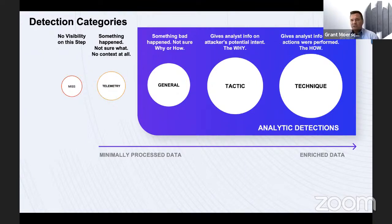And then you move into the blue box. These are what are called analytic detections. That's what Mitre calls them. And as you'll notice at the bottom, we have minimally processed data moving to the right to enriched data. The whole idea is, can the tool produce context and correlate things automatically, really for the purpose of making the job easier for the analyst, making the job easier for whoever the responder is, and also potentially taking automatic responses if that is what you want to do. And really, it's all about why is this happening and how did the attack occur?